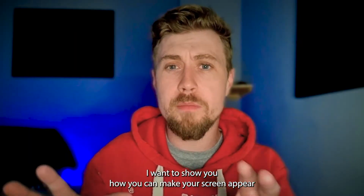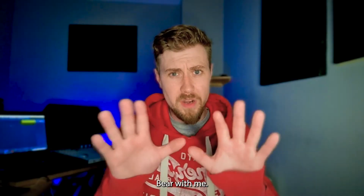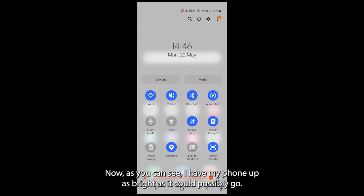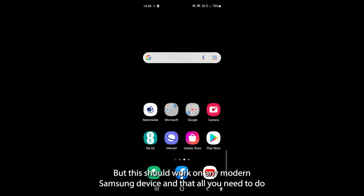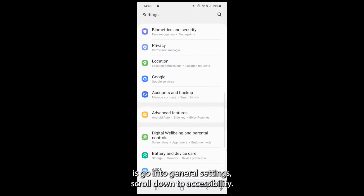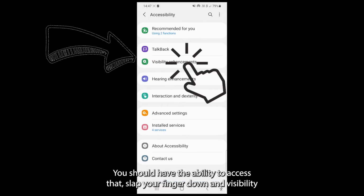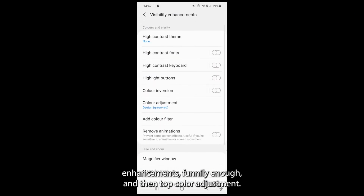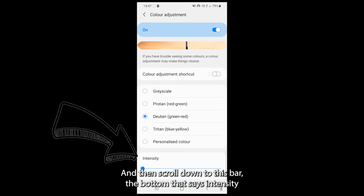I'm going to show you how you can make your screen appear brighter than the brightest it can be. Bear with me. Now as you can see, I have my phone up as bright as it could possibly go. I'm using a Samsung S21 Ultra here, by the way, but this should work on any modern Samsung device. And then all you need to do is go into General Settings, scroll down to Accessibility. You should have the ability to access that. Slap your finger down on Visibility Enhancement, funnily enough, and then tap Color Adjustment, and then scroll down to this bar at the bottom that says Intensity.